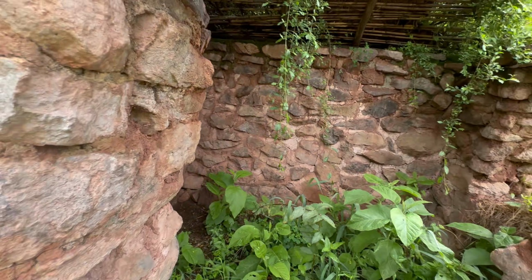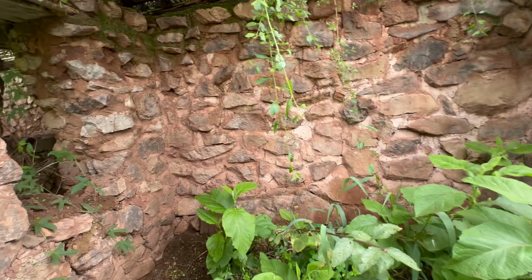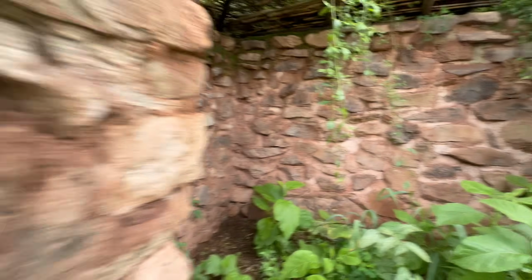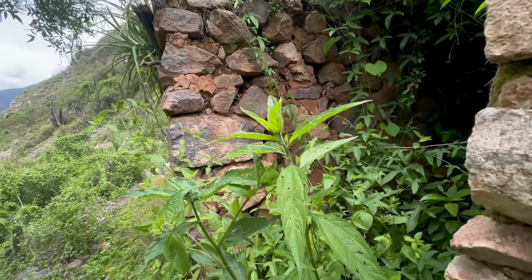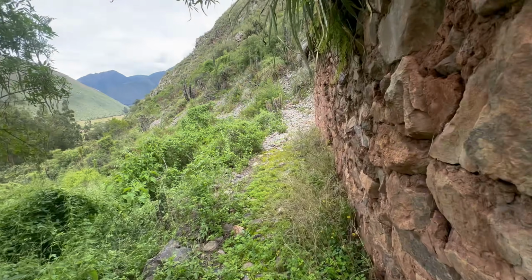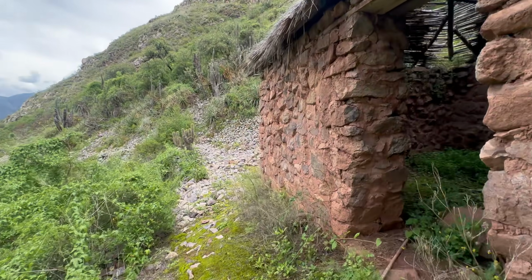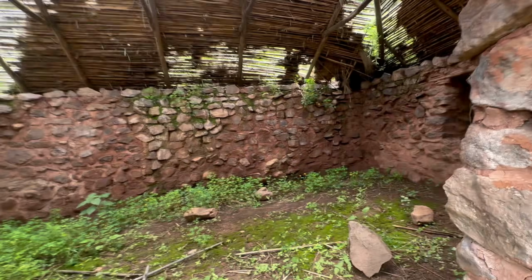Oh, these are really small rooms here. I kind of see these as being sheds. I don't really see this as being a place where people were living, though this could provide some shelter for sure. Oh, well, this definitely looks big enough to house a small family.